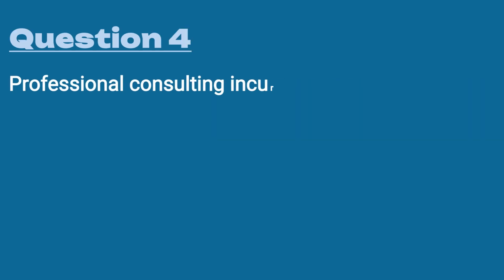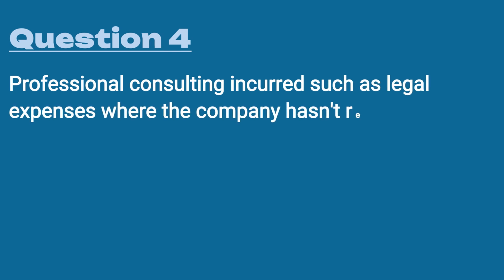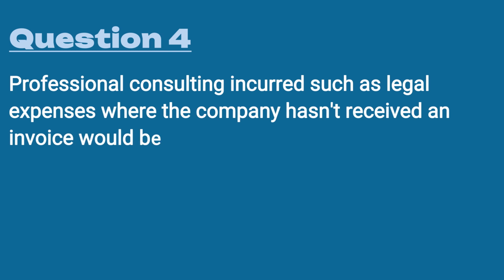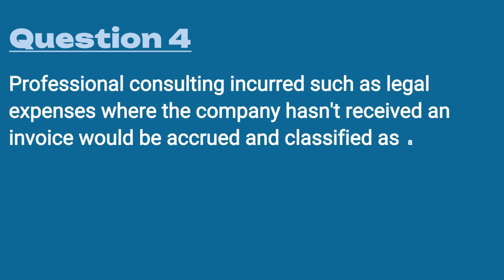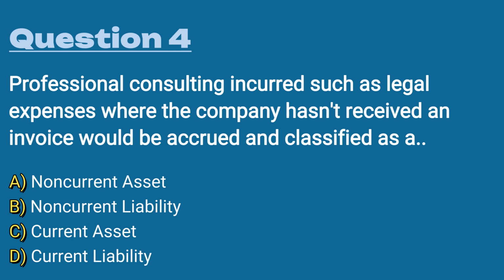Question number 4. Professional consulting incurred, such as legal expenses where the company hasn't received an invoice, would be accrued and classified as A, non-current asset, B, non-current liability, C, current asset, or D, current liability.